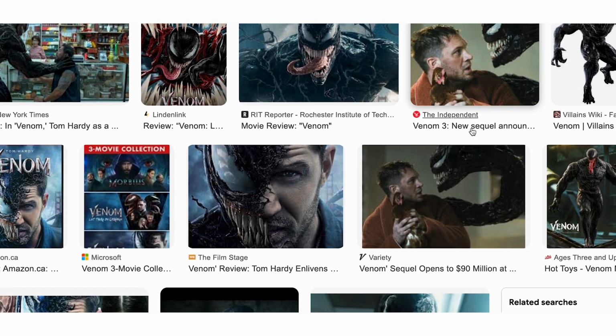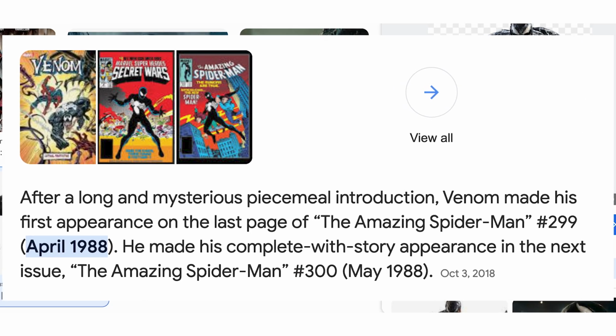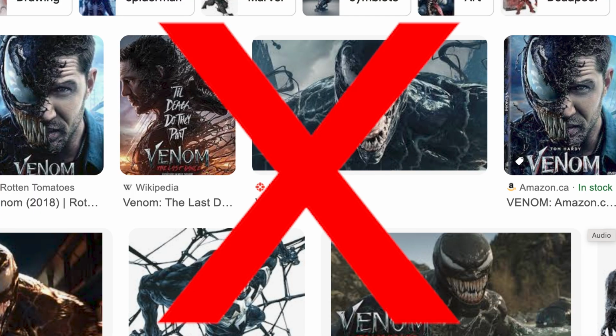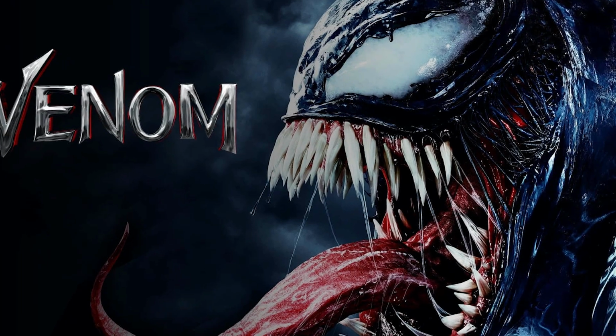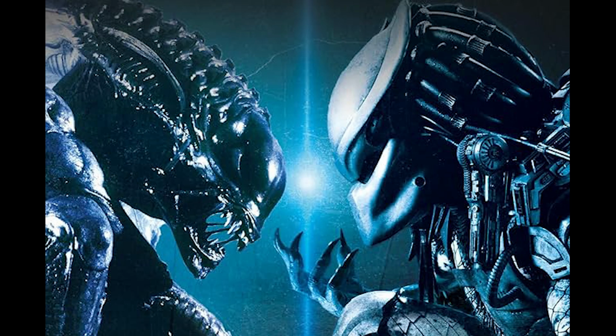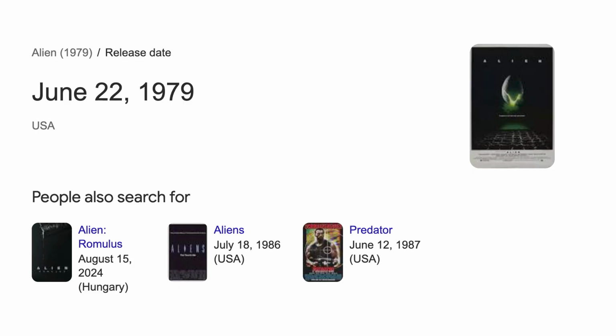When I looked it up, I realized Venom came out in 2018. And while it could be from the 80s comics, somehow it didn't feel quite right. But then, it came to me. It wasn't Venom who they reminded me of. While similarly shaped, Venom's head was far too organic looking. No, it was Alien from Alien vs. Predator, or actually Alien from Alien, which came out in 1979. So I guess I could make that reach.